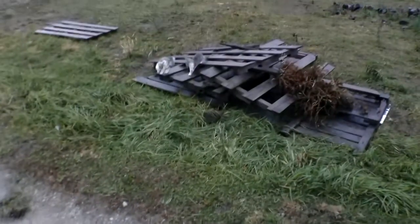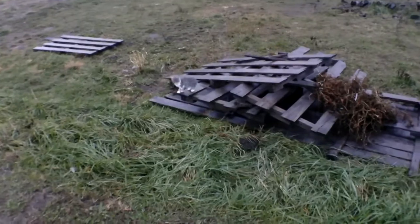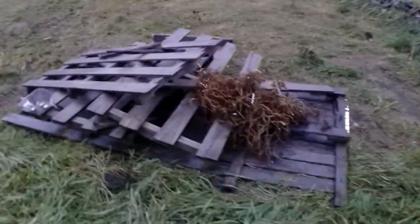Wow. With the chickens the other day, they tore up one of their outbuildings. Some of the panels I'm planning on keeping, I gotta take some more of it apart.